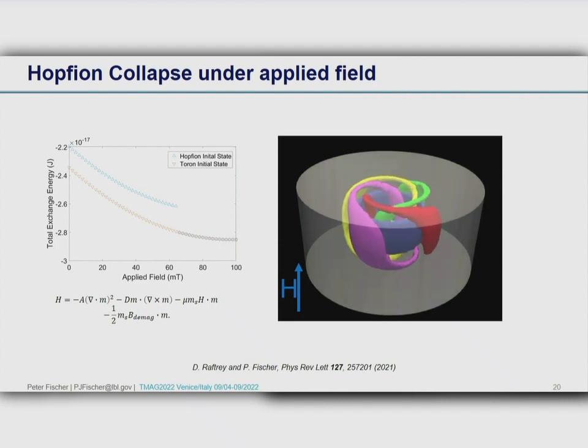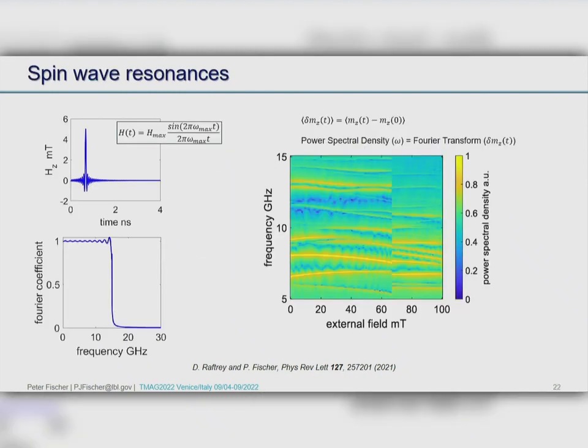And here are also some simulations, and as you can see, this kind of cinnamon twist structure actually collapses, and then finally when you have the toron, you see this. Now this is the analogous spin texture of the toron.